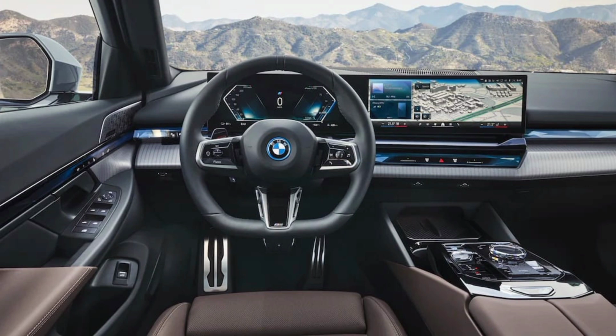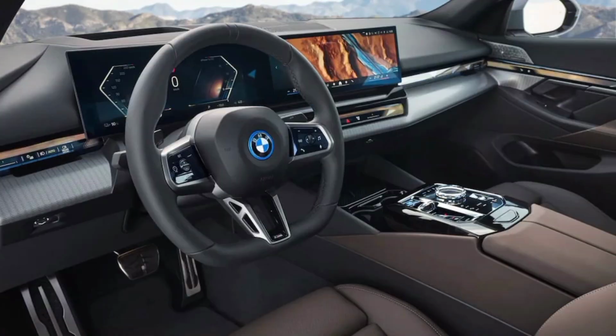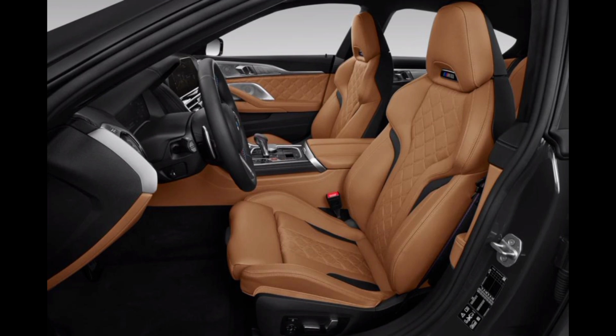Backlight: the i5's taillights are full LED units. They provide excellent visibility in all weather conditions. The taillights also feature a distinctive design, which helps to set the i5 apart from other vehicles.